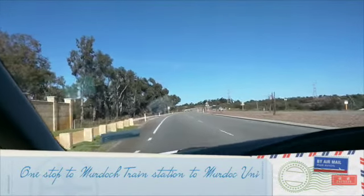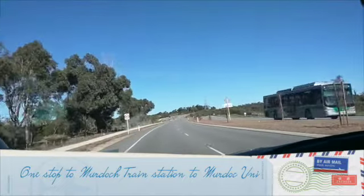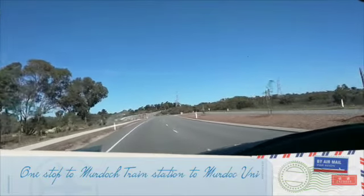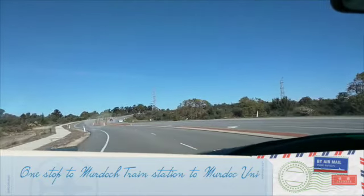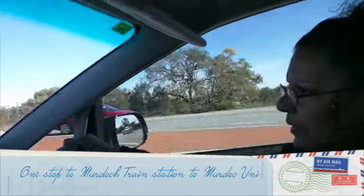From Piarawaters, it's six minutes to park the car at the Coburn train station, and then one stop to Murdoch. Murdoch's got that massive hospital area.